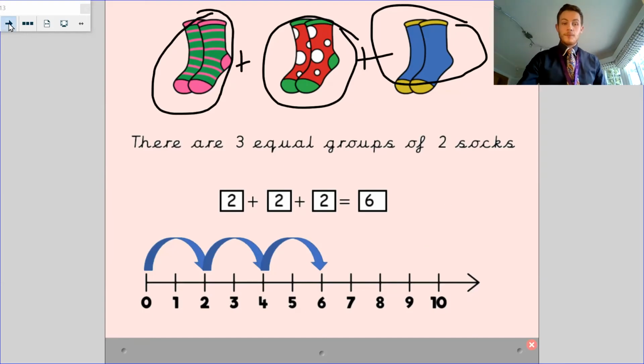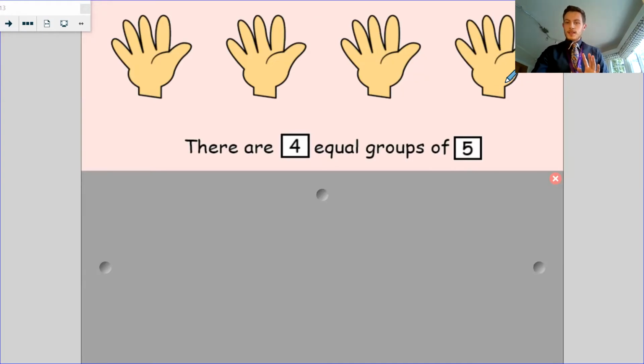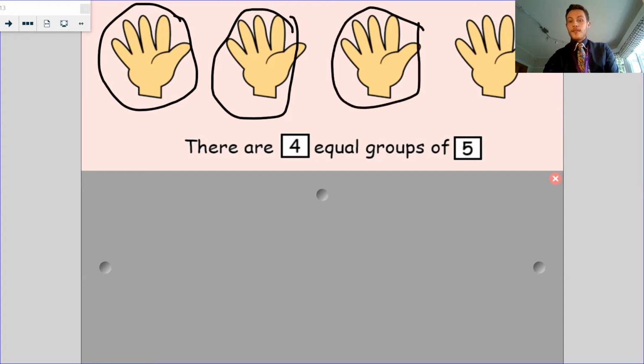Let's move on to the next one. Here we've got 4 equal groups of 5. So I can see if I just move myself out of the way a little bit. There we go. I'll shuffle up. So we've got 1, 2, 3, 4, 5 fingers. And we've got 4 groups of 5. So there's 1 group. There we go. There's 1 group. There's another group. There is 1 more group. And there's another group. So I've got 1, 2, 3, 4 equal groups and 5 fingers in each group.